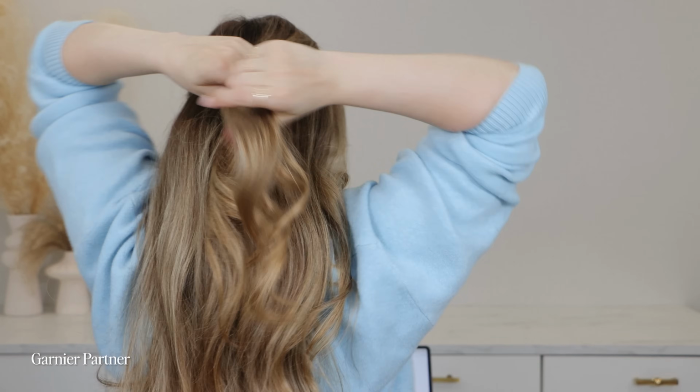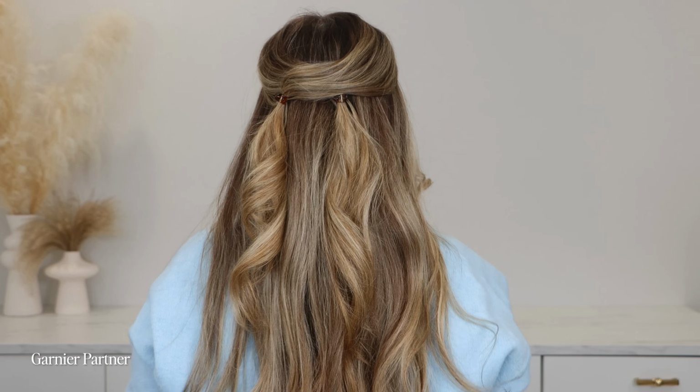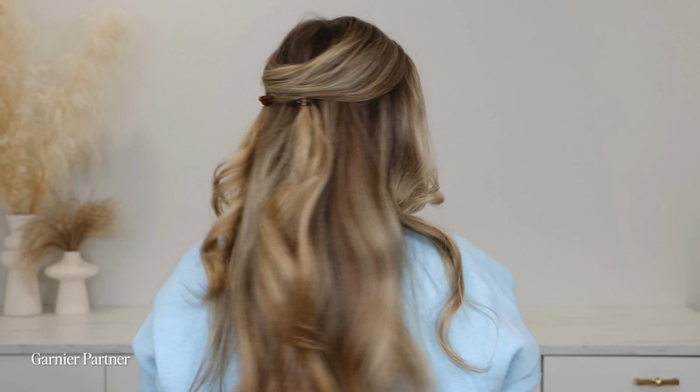Then I'm gonna do the same thing on the other side. So grab your section, sweep it around, and clip it in place. And that's literally it.